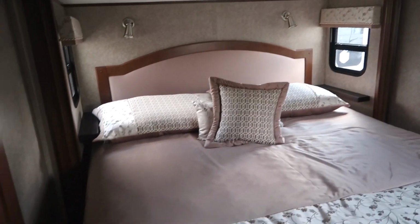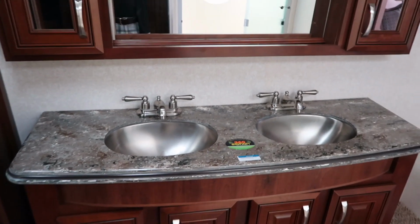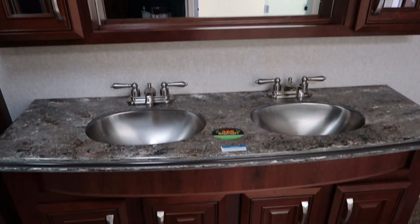Nice. Okay, so here's the bedroom. Yeah, that double vanity, that's rare. You don't see that a lot in fifth wheels. That's amazing. Look at that.